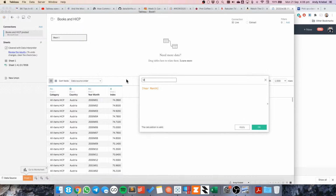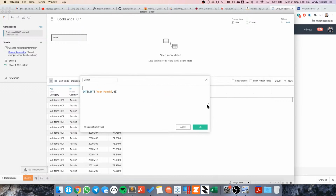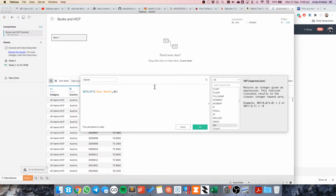Actually, I'll just call it month. And what I want to do is take the left 4 of the year and convert that into an integer. So actually what I want to use first is the make date function. Let me just show you what that looks like.